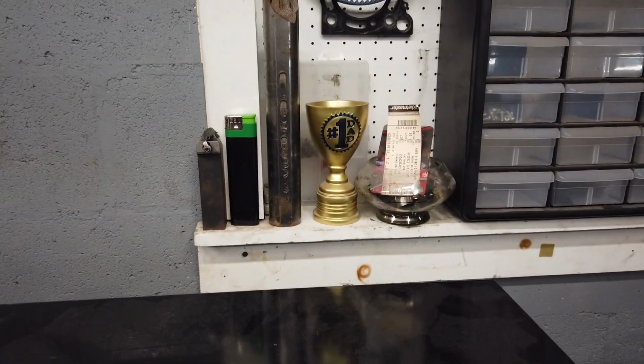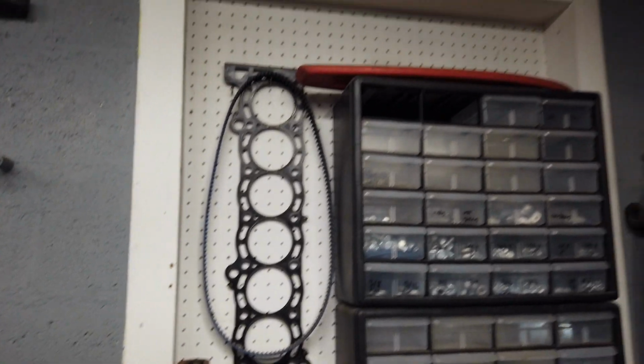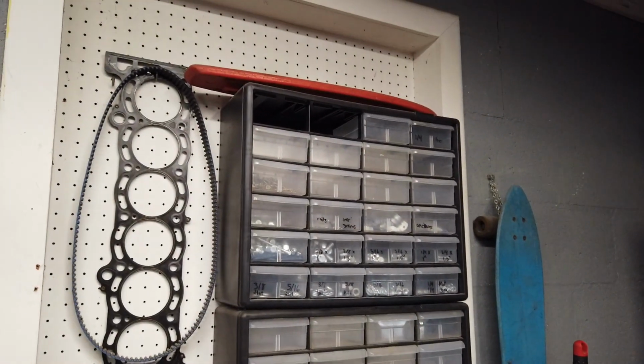It's like my little trophy area, I guess, too. I just put cool stuff up here. Head gasket, timing belt, some really old Duraflex, I think they are, plastic skateboard decks.